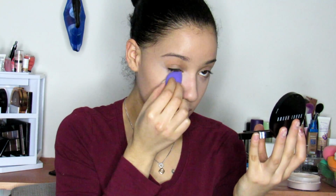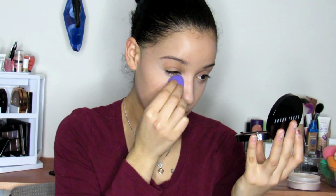And today I'm setting it with the Airspun loose powder using a Real Technique sponge. Just placing it right under the eyes because the Airspun powder doesn't really cover my pores, so I will be using my Ride or Die powder for my pores.